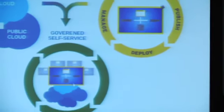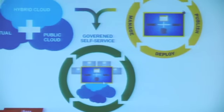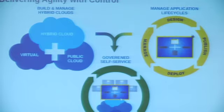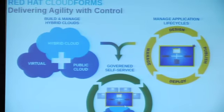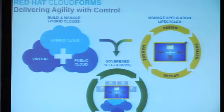They want to be able to go out and use something such as Amazon EC2 and leverage those resources. What CloudForms allows you to do is define those resource pools and combine them together, and then you'll see in a moment be able to take the applications back and forth across them.